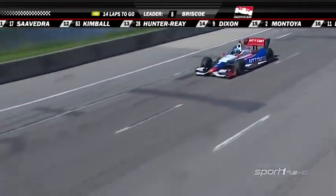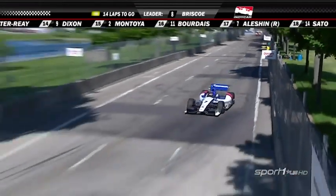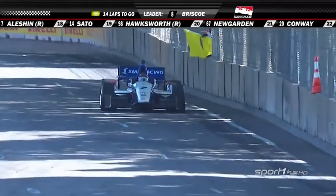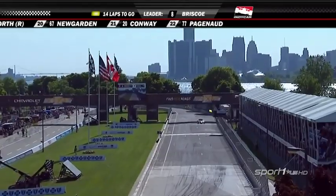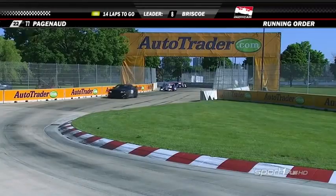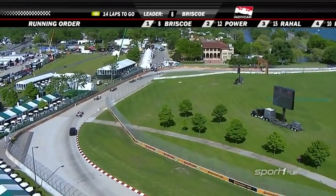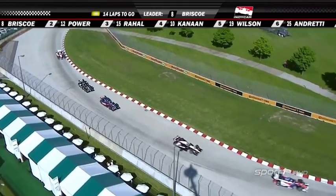I think the driver who stands the best chance right now is Rahal, because he has a quicker car than Power. I think he can give Power a hard time. So Kanaan is not weak either, Alan. Aloshin is fired up and continued on his way. And we work the caution for the 4th time in this one. Here is the field. There's Briscoe. The lap car of Takuma Sato is next in line. Then you get to Will Power, Graham Rahal, Tony Kanaan, Justin Wilson.